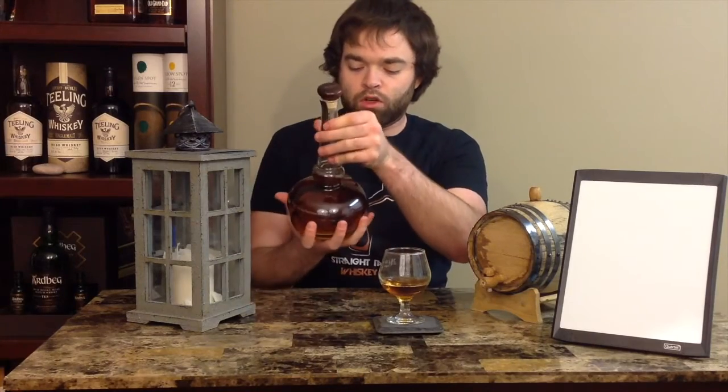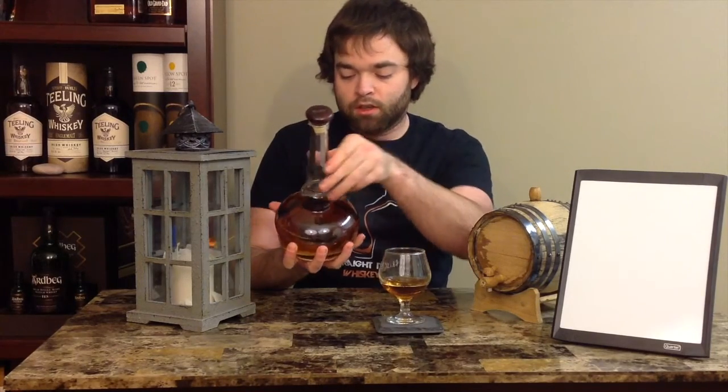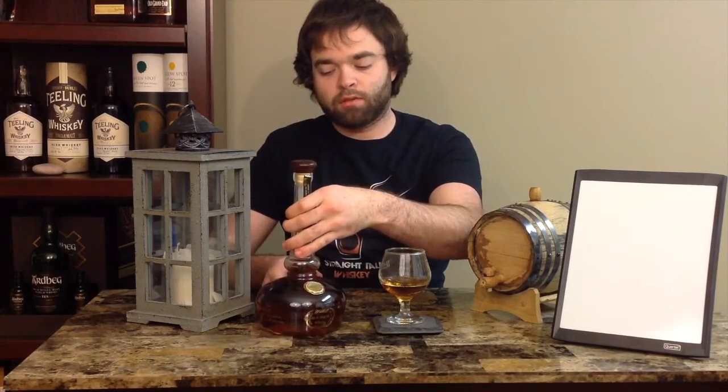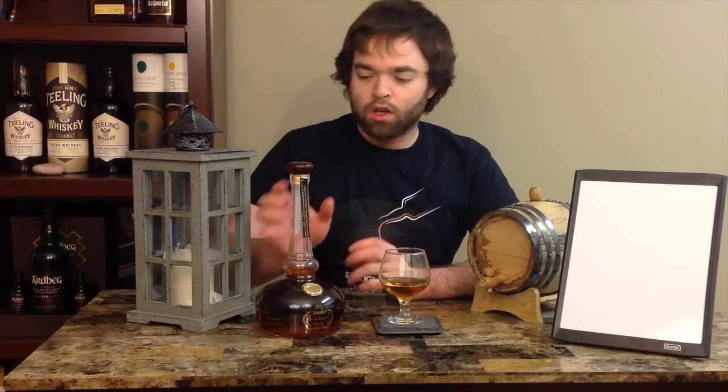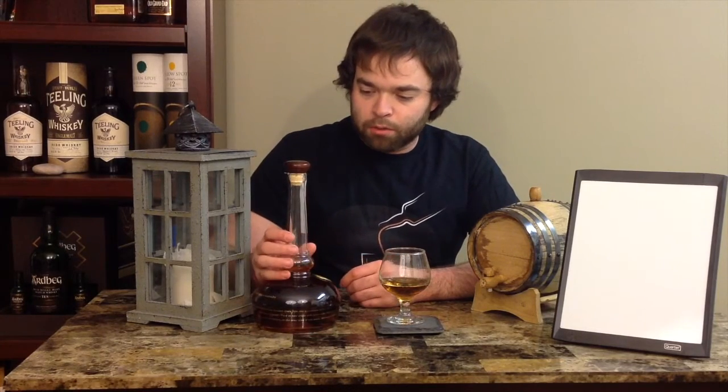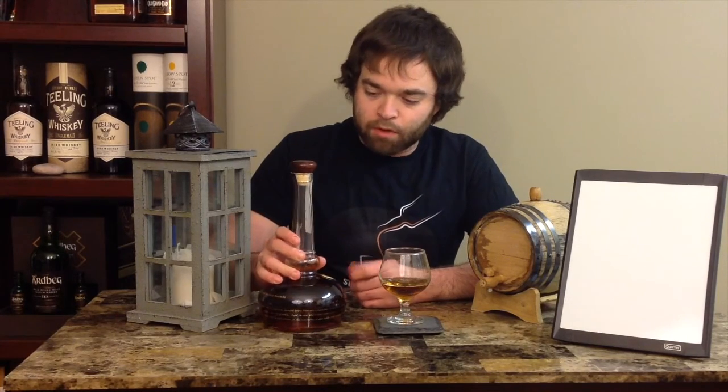So what do we know about it? Well, they bottle it at 47% ABV, so that's a little bit nicer, getting us up there to 94 proof. Again, anytime we can get away from the standard, diluted down to 40% ABV, it's always good. Gives us a little bit more to play with. So they've done a pretty good job here with giving us some information about it.